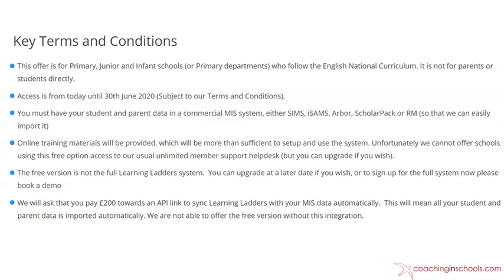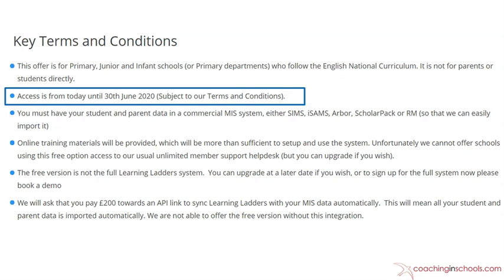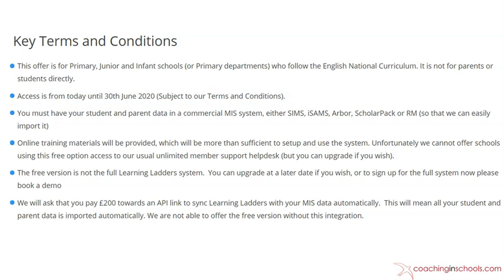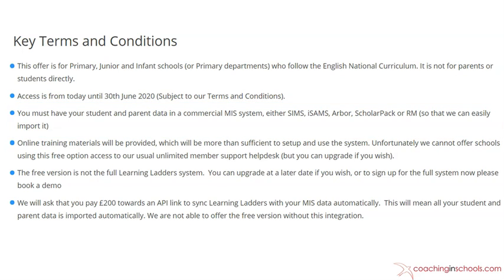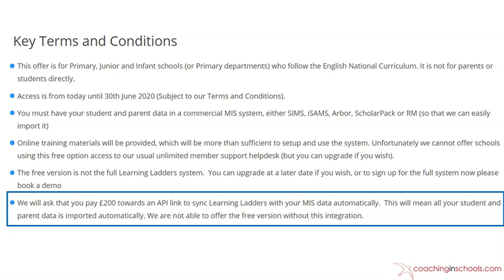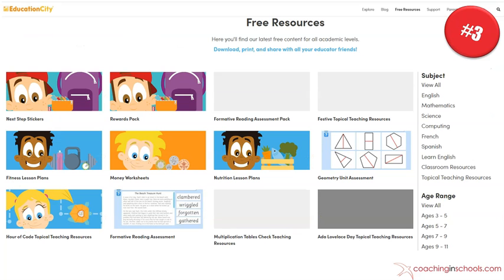Do make a note of the terms and conditions, because key things I saw here is access finishes the 30th of June. You must have SIMS, iSAMS, ARBA, ScholarPack or RM so that they can import it. And also, most importantly, they do ask that you pay £200 towards an API link. So be aware of that one before you sign up for that.